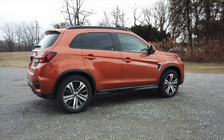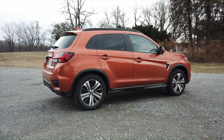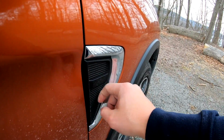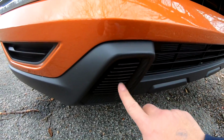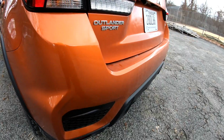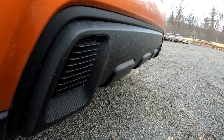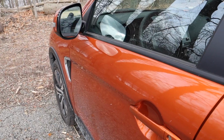Moving around the exterior, you'll find some questionable styling decisions. There's fake vents everywhere. There's fake vents on the side. There's fake vents on the front bumper and also the rear bumper. There's also weird pieces of trim that doesn't seem to be functional at all. I mean, what is this thing? It is nice that there's power folding mirrors.